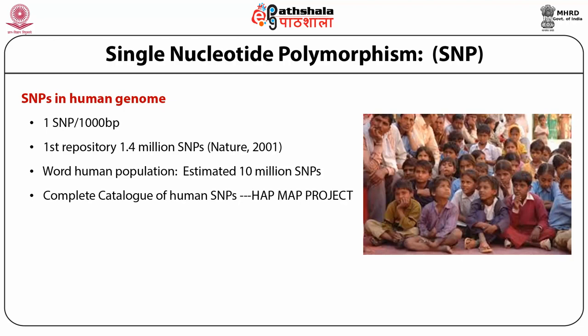What is the importance of the single nucleotide polymorphism? Every individual on this planet is 99.5% similar, and the remaining 0.5% difference is because of the variation in the sequence. And this variation gives each one a unique identity. That is why the single nucleotide polymorphism is important, as it gives rise to phenotypic variation.